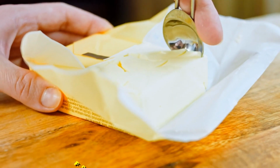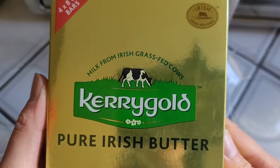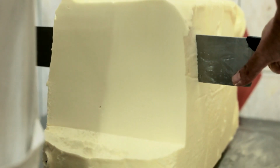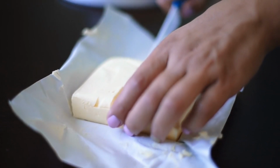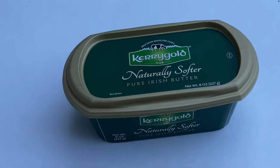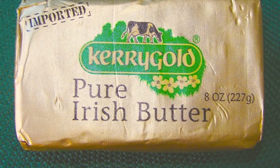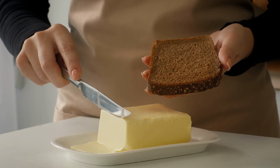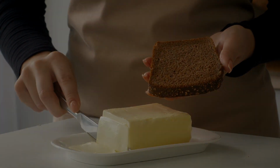$3 versus $5, 40% savings. The only thing you're not getting is the gold foil. Think about that for a second. The same grass-fed cows, grazing on the same Irish pastures, producing the same rich golden cream. It goes into the same churning facility. One batch gets wrapped in premium packaging with a Celtic font and a $5 sticker. The other gets a simple label and costs $3. The butter inside is functionally identical. You are never paying for butter. You are paying for branding.